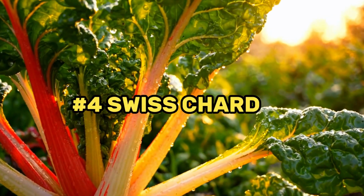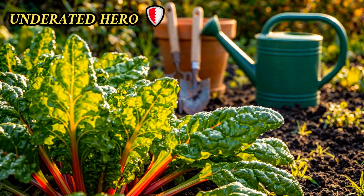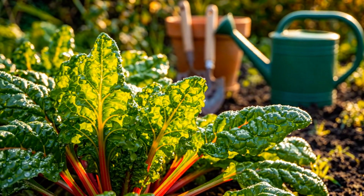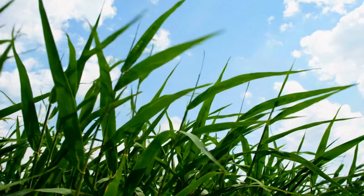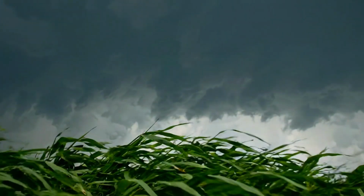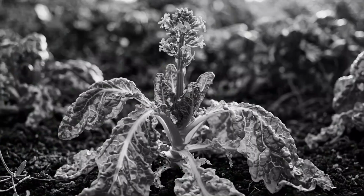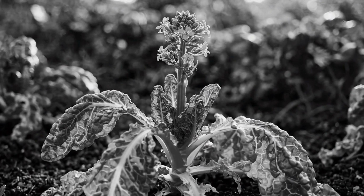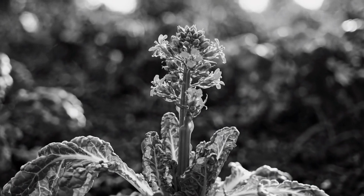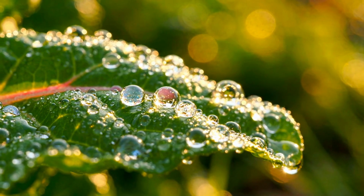At number 4, Swiss chard. This vegetable does not get enough credit, especially from people who want a garden that keeps going without constant intervention. Swiss chard is one of those rare crops that combines toughness, flexibility, and a long harvest season in a way that feels almost unfair. While other greens can get fussy, bolt early, or collapse the moment weather turns against them, Swiss chard just keeps showing up. That's one of the biggest reasons it belongs on this list.